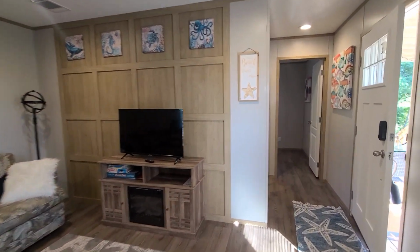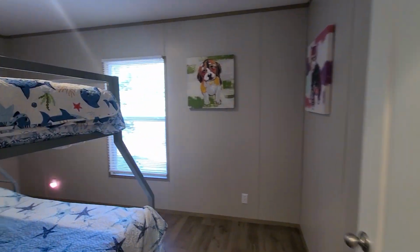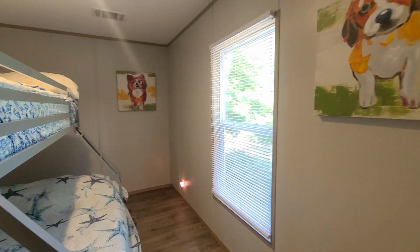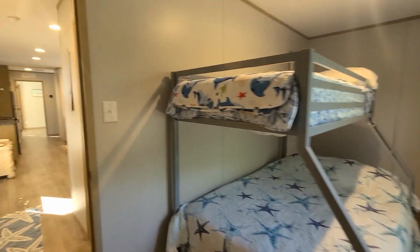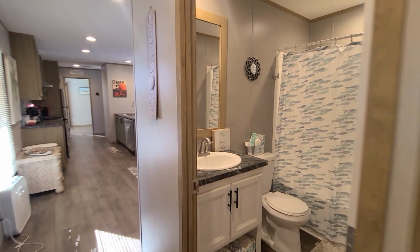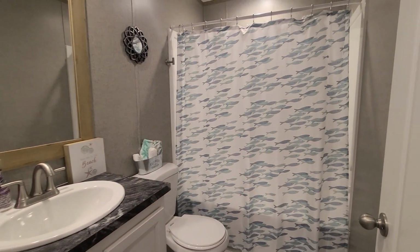On our right hand side, we have our first bedroom and full bathroom. They are fully utilizing this. As you can see, they can sleep, probably get 4 kids in here, definitely 3. There is a closet in here as well as blinds throughout. And into our first bathroom, there is a shower tub combo here.